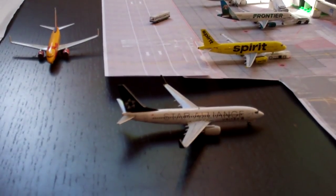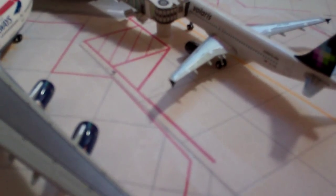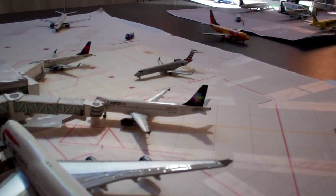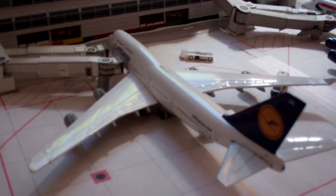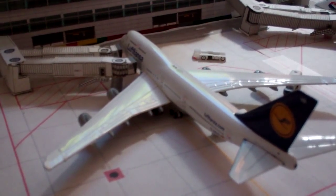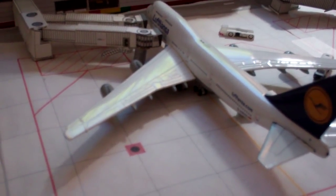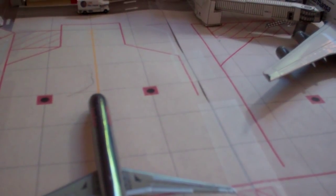After that, we're going to move to Concourse B, where we have our Volaris A320, and it's resting for a Guadalajara turn. After that, we have a British Airways 747-400 boarding for London Heathrow. Sorry, after that's a Lufthansa 747-400. Passengers are deplaning soon. The jetways are just about to get hooked up, so it just pulled in from Frankfurt.